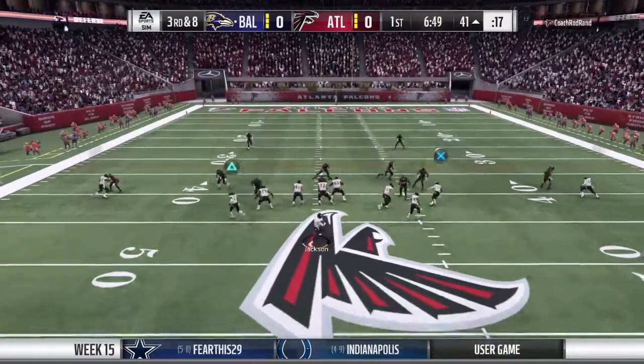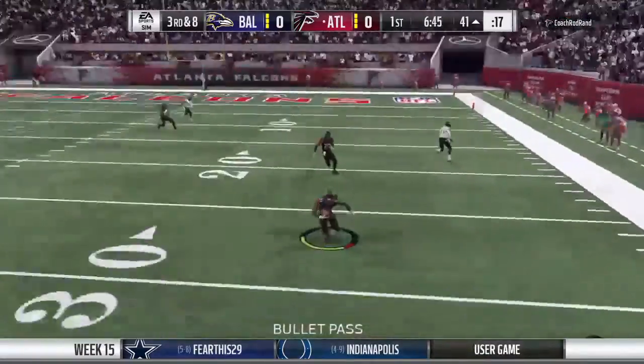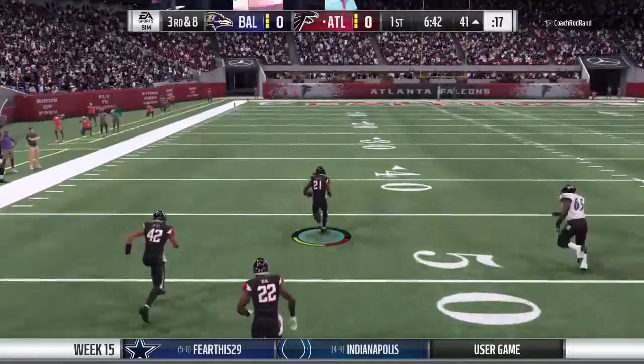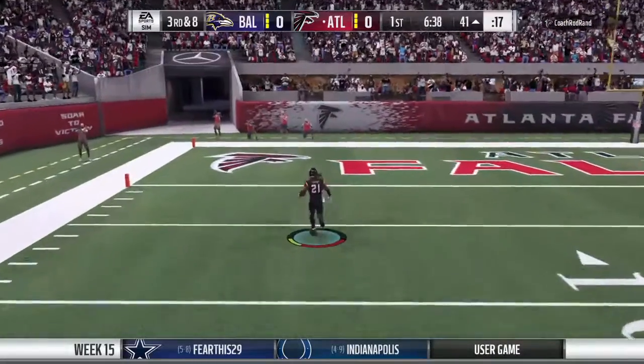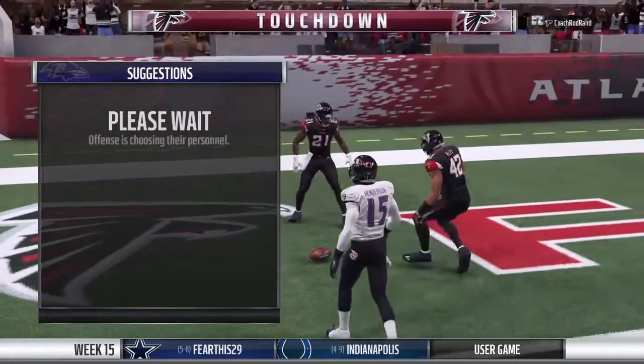And they'll send the slot in motion left. Back to throw here. And he fires one that's intercepted. It's Desmond Trufant. And he's got room. He's at the 30. 10. And he will score. Touchdown, Falcons.